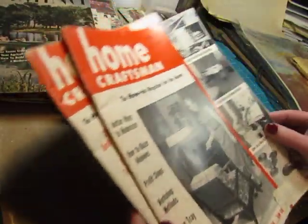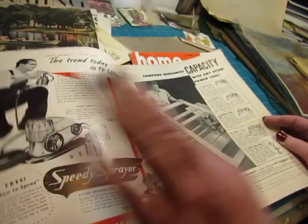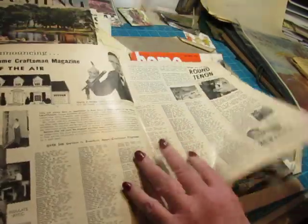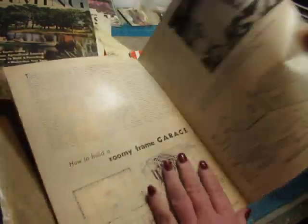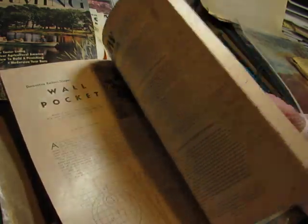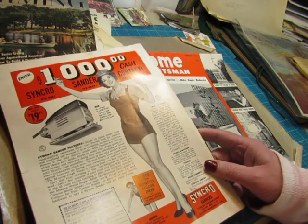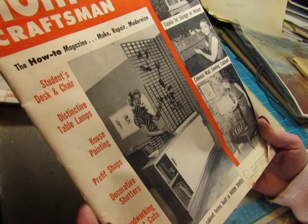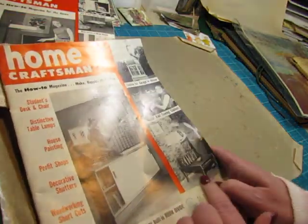And then these two magazines from 1953. Home Craftsman, the how-to magazine for the home. Lots of advertisements. No color pictures. Ooh. Colonial wall sewing cabinet. Look at that.